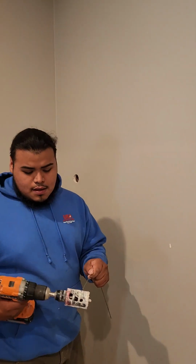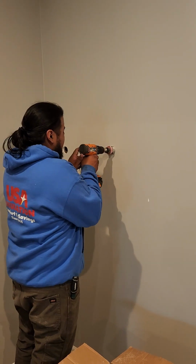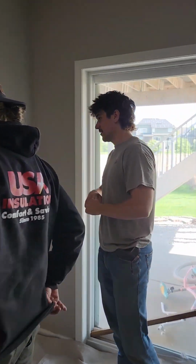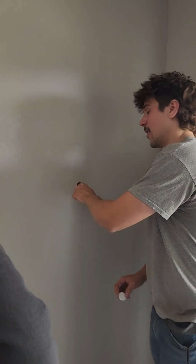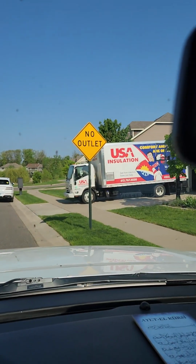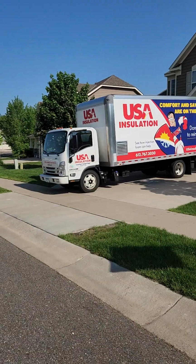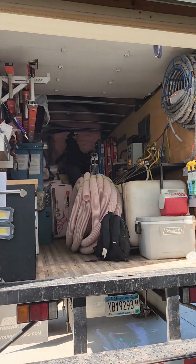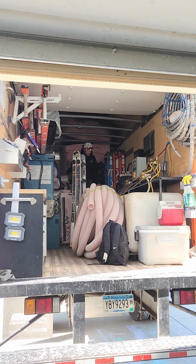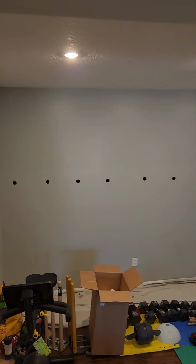Do you see some insulation inside now? No insulation. No insulation? Oh, really? How do they get away with that? That's surprising. Is there any insulation? No, there's nothing in there. Wow, that's surprising. The US insulation truck is here. This is how they are making holes, by drilling.